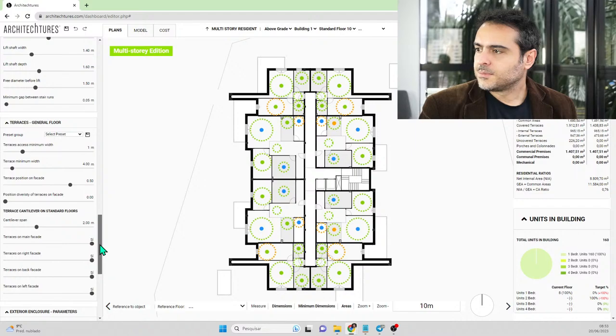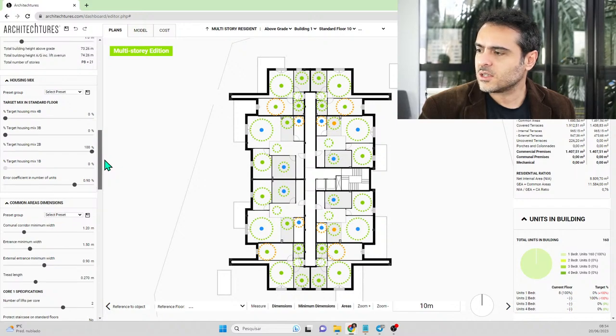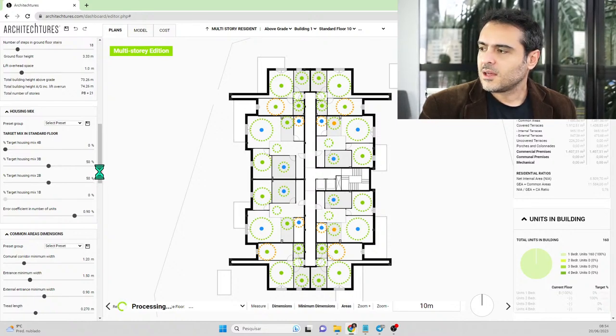So I will change here now the proportions of housing. So housing mix. This is the housing mix. I will add it as 50%, okay, so 50% as a 3-bedroom and 50% as a 2-bedroom. So let's see the changes. We have a coefficient error, right? We don't want this to be too specific. It can be 52, 48. So let's wait for the processing.